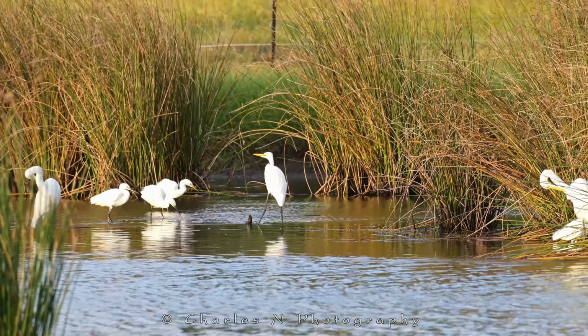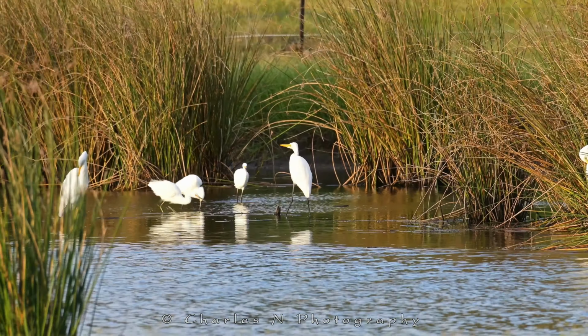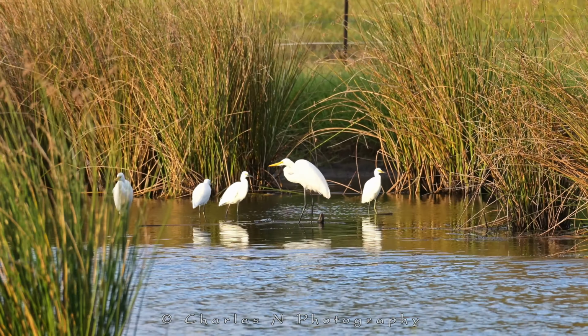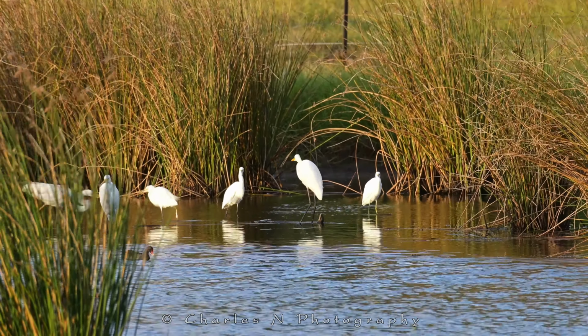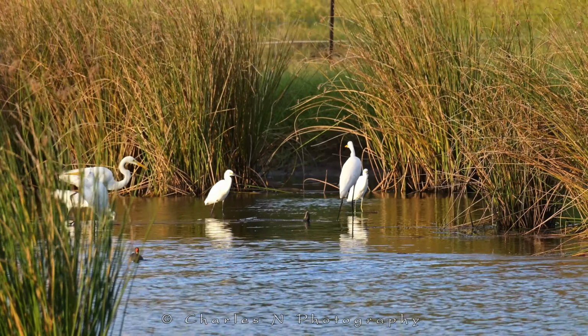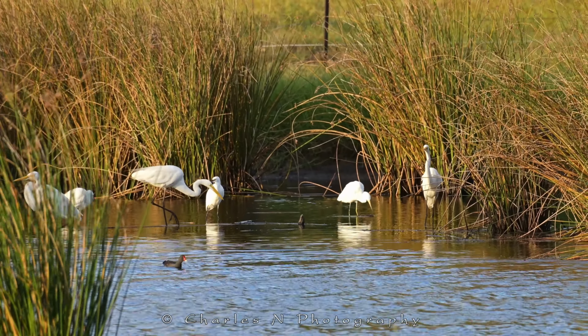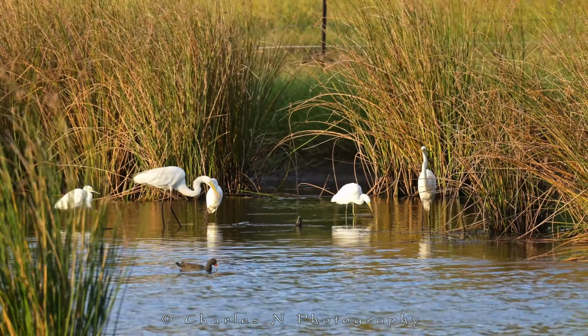Getting a bit later now. The sun's hiding behind some clouds. That eastern great egret is still here, but now that little egret is joined by another couple of little egrets there. For them, this is the best time of the day. Try to get one last feed in before nightfall.